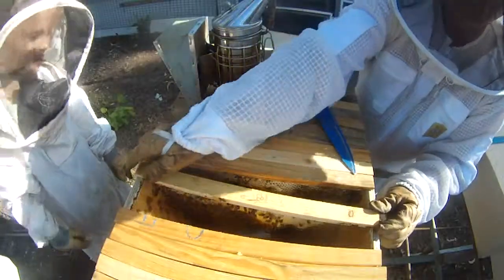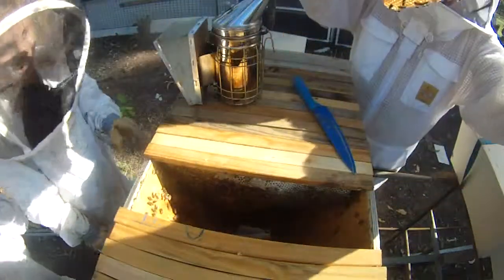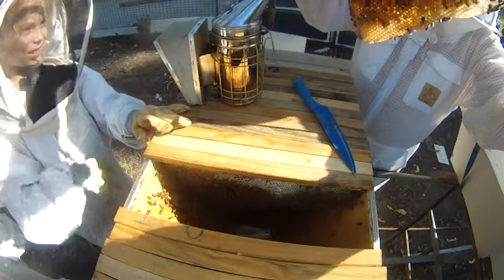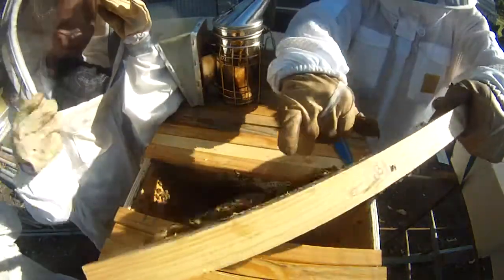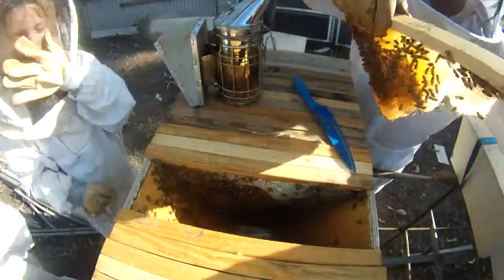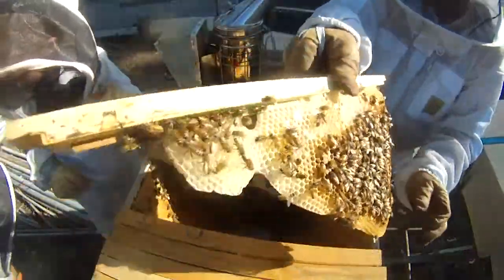I wonder if we'll see the queen here. Well, lots of gooey babies and some honey up the top. Can you see how the honey is capped there? Wow, that looks cool.